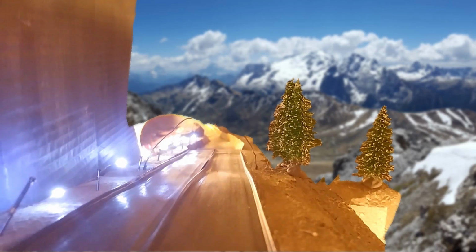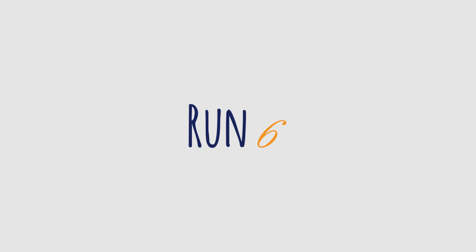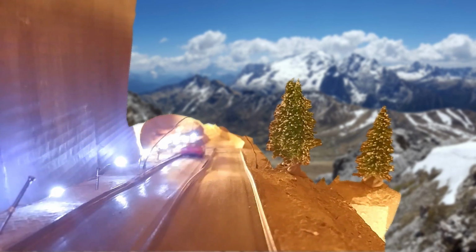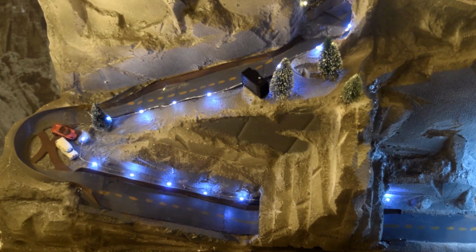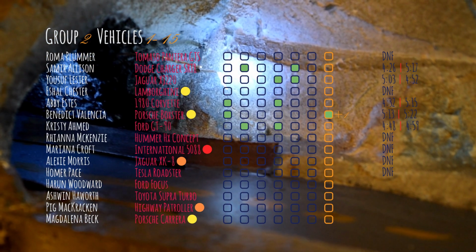Homer Pace shows us again why wild abandon and speed will not complete the course for you. Very fast down the straight and around the corner, but simply does not have the control to make it all the way down. Fourth DNF in a row.